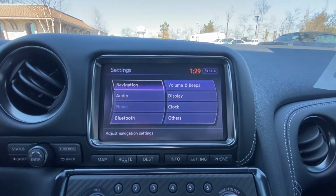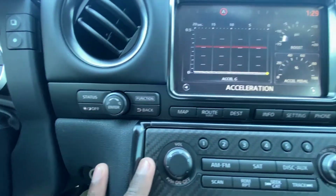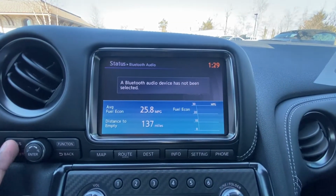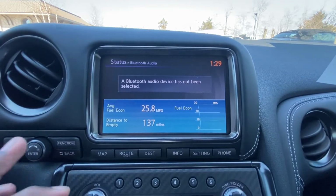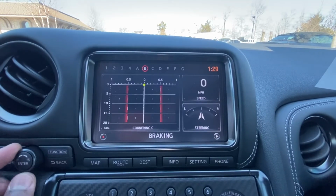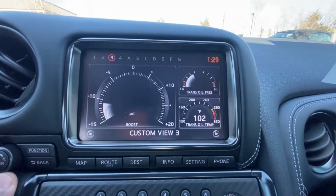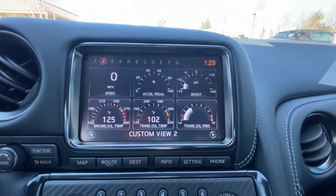There's the settings menu there. And then I really like this function here. We can just pull up all of our gauges. So I can scroll through braking, gear position, steering, acceleration. And then you even have custom views as well. So that's my favorite there.